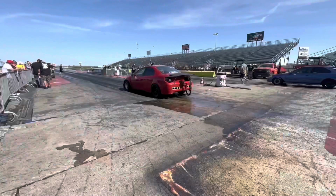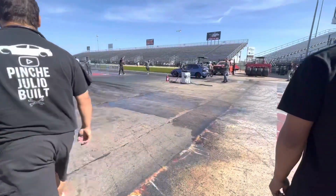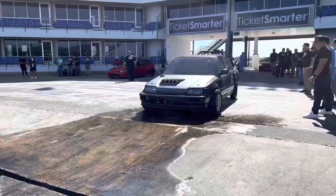reward. His car's consistent, so his car being consistent, it works consistently. Kamikaze's about to go back up, like I said, and that was it. Right now in the finals is Omar versus Red Car.